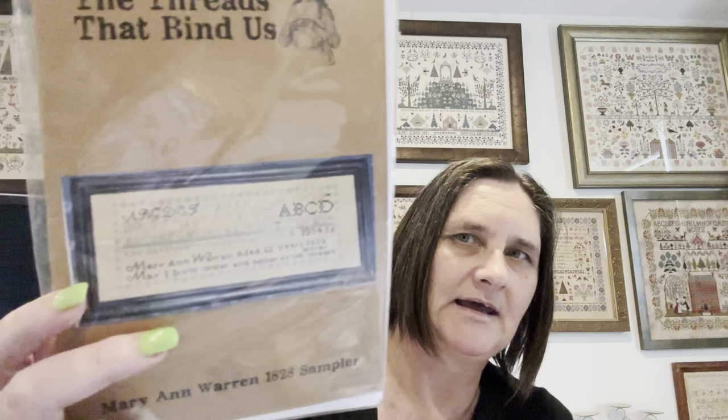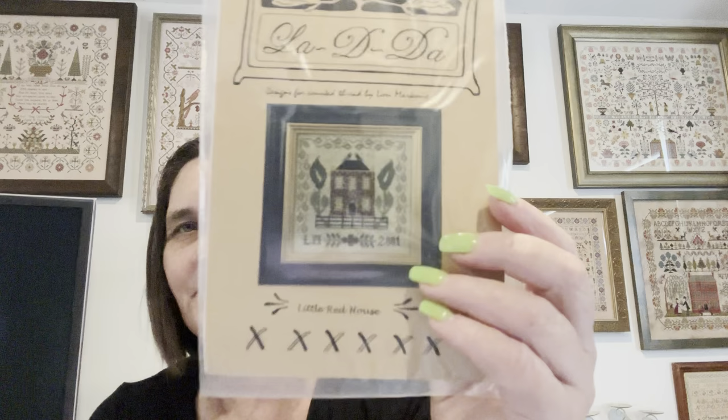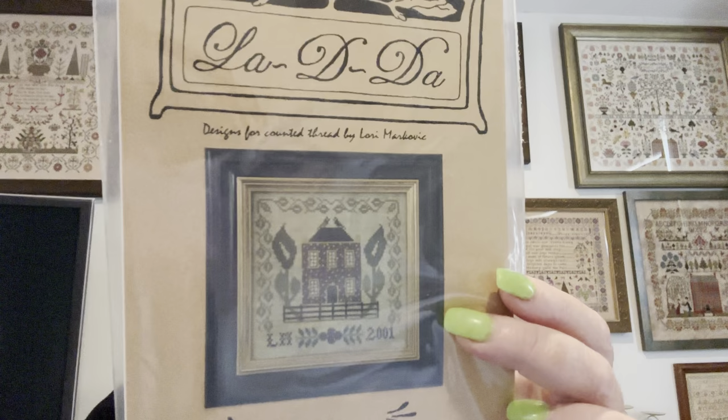Another sampler by The Threads That Bind Us, and it is called Mary Ann Warren 1828 sampler. Oh, that is just nice and simple, lovely. And another lady there in her little red house, and she knows I love my red houses. This is only small. Actually, that wouldn't take long to stitch up either. 88 by 84. What have we got? Sunny DMC or silk? Maybe we'll only jump in with the DMC.